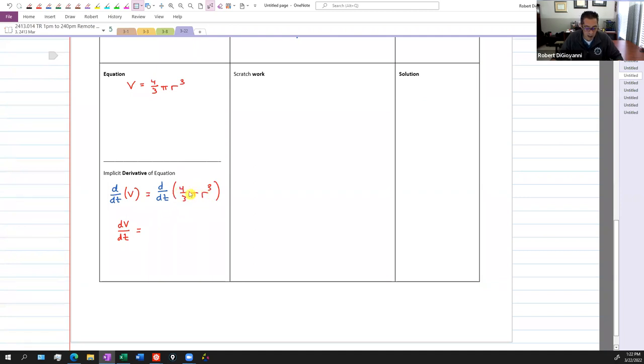Now on the right side, I need to take the derivative of all this. And it may look nasty, but isn't 4/3 pi all a constant? 4/3 is a constant, pi is a constant, multiply them together, it's a constant. So when you take a derivative and you have a constant attached to a function, it comes for the ride, right? So I'm going to get the 4/3 pi to come for the ride.